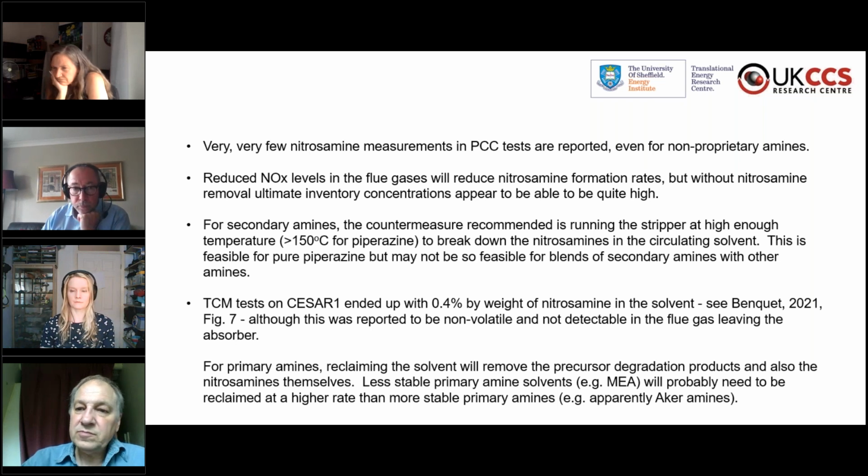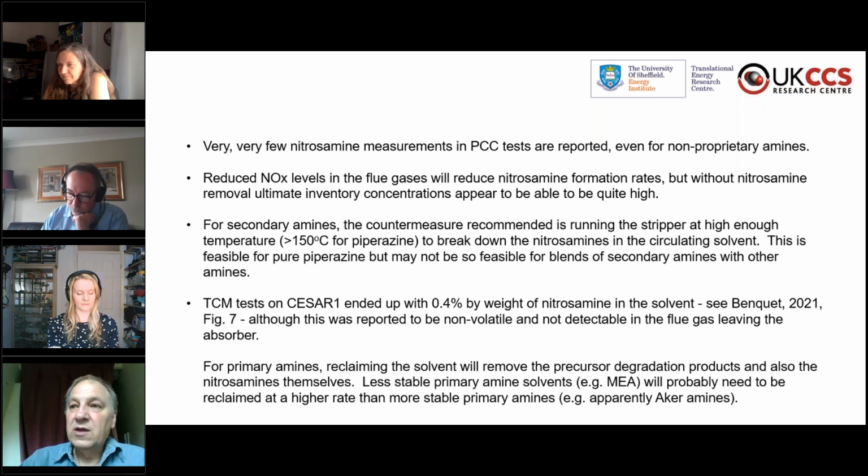Just by way of example, one of the rare sets of results that was reported was for tests at Test Centre Mongstad on CESAR-1, a piperazine AMP blend, and this ended up after a relatively short test period with 0.4% by weight, absolutely astronomical amounts of nitrosamines in the circulating solvent.